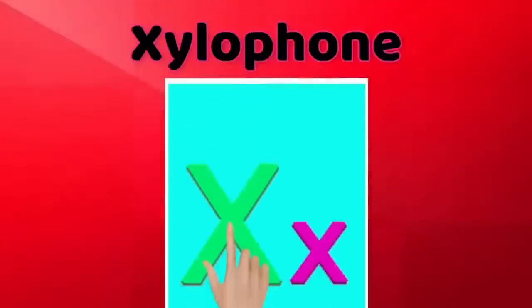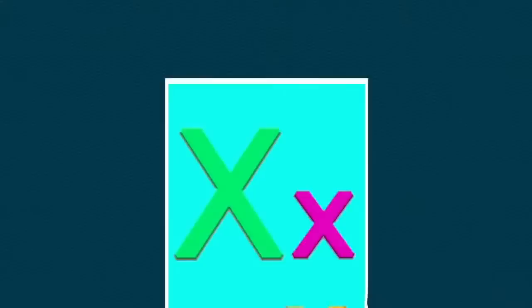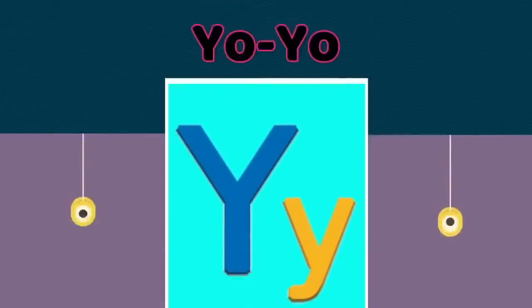X is for xylophone. Xylophone. X, xylophone. Y is for yo-yo. Yo-yo. Y, yo-yo.